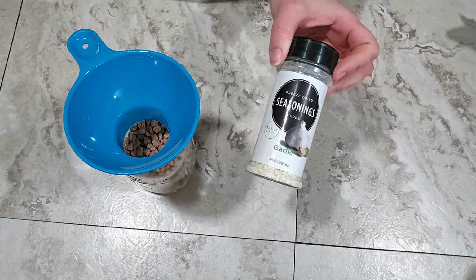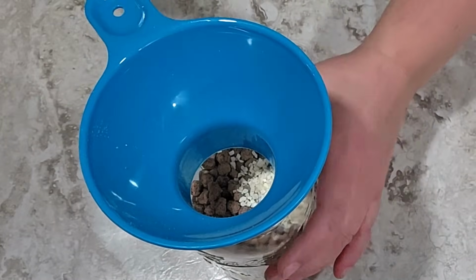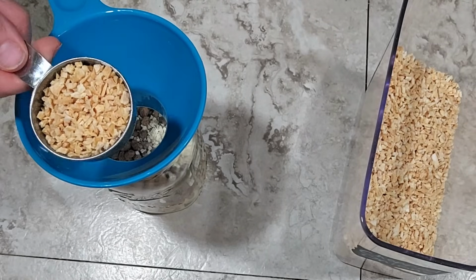Next, I'm going to be adding some freeze-dried minced garlic. I'm going to be adding a tablespoon of the garlic. We really like garlic. If you don't love garlic, you could cut that down a little bit. I'm also going to be adding some freeze-dried chopped onion, a 1/4 cup of the chopped onion.